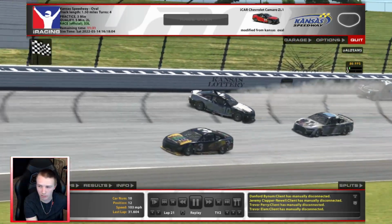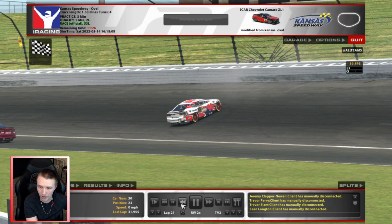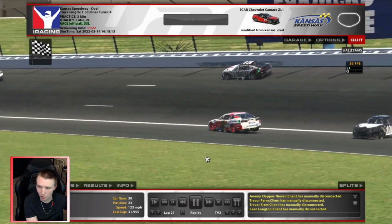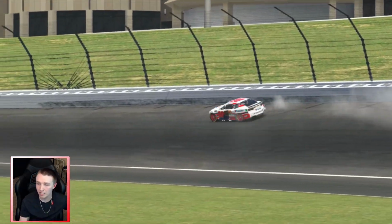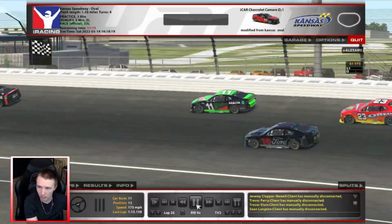Oh, who was that? That was an unfortunate soul. Who got clipped there? 30 car just barely got clipped. Damn. He was missing it, but he could have slowed down a little bit and probably would have missed it even easier.